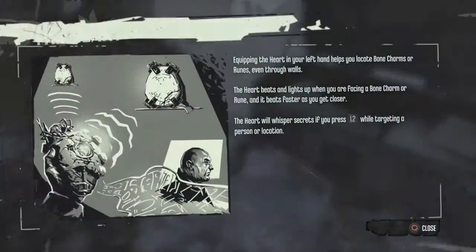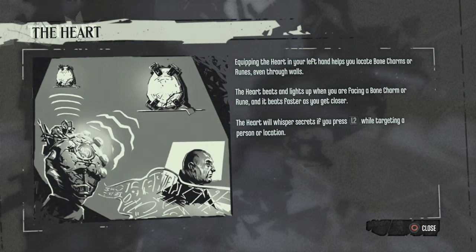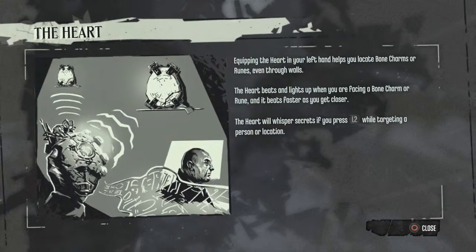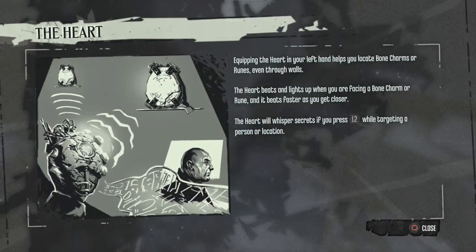Alright. There we go. So, the heart. Equipping the heart in your left hand helps you locate bone charms or runes even through walls. The heart beats and lights up when you are facing a bone charm or rune, and it beats faster as you get closer. The heart will whisper secrets if you press L2 while targeting a person or location.